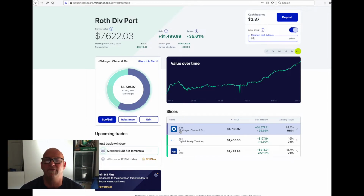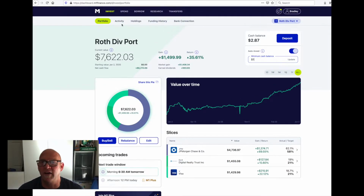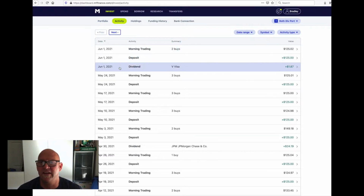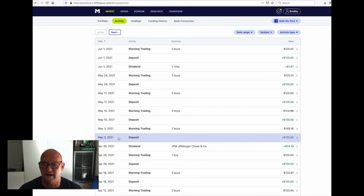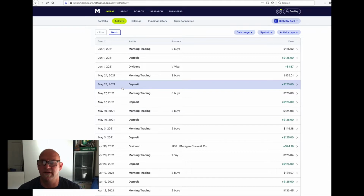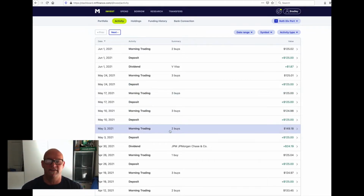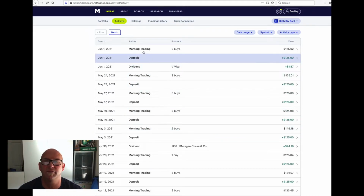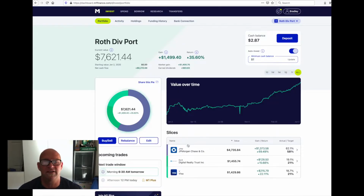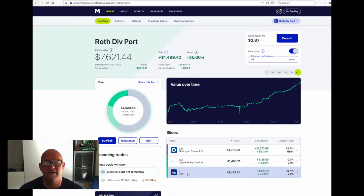I also have a Roth at Vanguard, and we're going to talk about that here in a minute. But in the last couple of weeks, if we take a look at the activity, you can see that in the month of May, I made 4 deposits, and I had some buys. A couple of weeks I just got 2, but most of the weeks, I bought all 3 of my stocks in there. And that consists of JP Morgan Chase, Digital Realty Trust, which is, again, another REIT, and Visa.